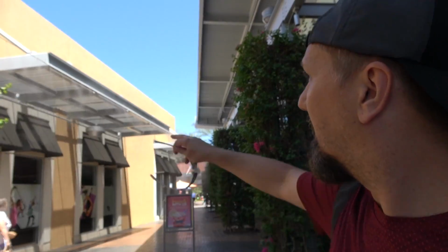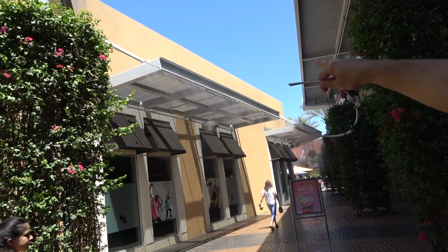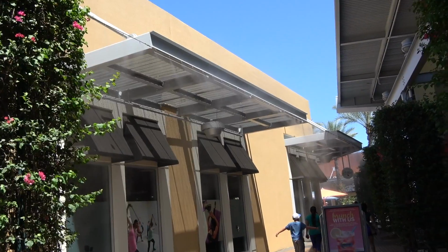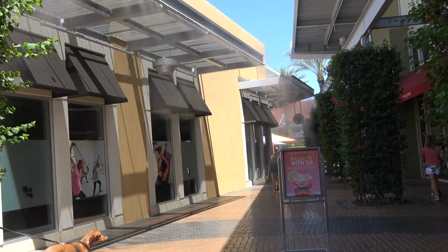One of the things that we talk about in several videos when talking about staying cool are the misters. Any place that has an outdoor exposure where a lot of people will be trafficking, either sitting to eat or whatever, you're going to see these things, and that's what misters are, spraying out mists of water to cool you off, and it's nice cold water.